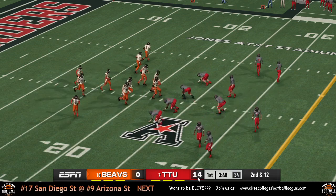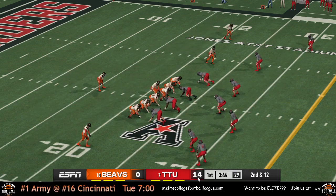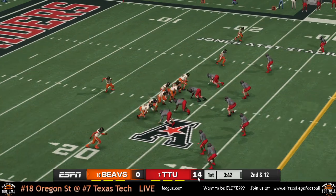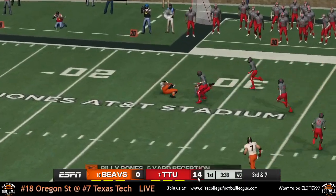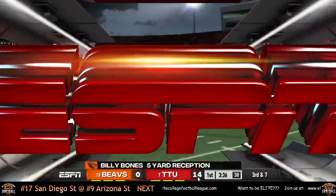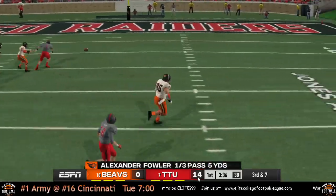Second and 12 coming up here. Ball on their own 23. Black five. Green up. Gets it out quickly. And down he goes at the 27-yard line. That's a gain of four on the play. That makes it third and seven.